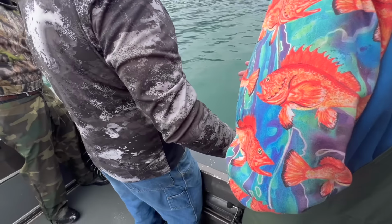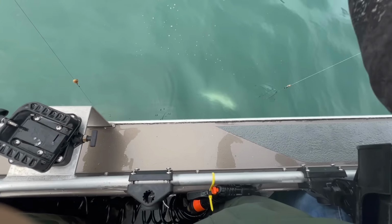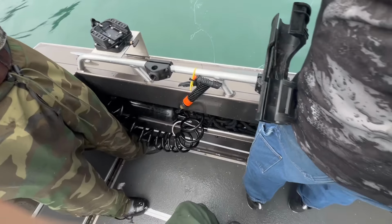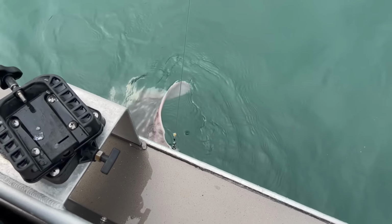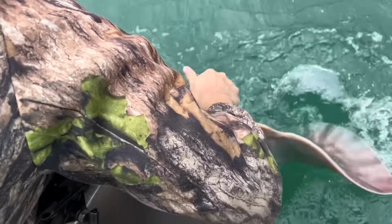Look, it's a halibut. Look at how huge it is. Oh, it is. No, it's a big skate. Oh, I got a different fish. Hey! You guys, it's running. Get an isopod on him. Yep, that's like a 60-pound skate. Okay, let him go.